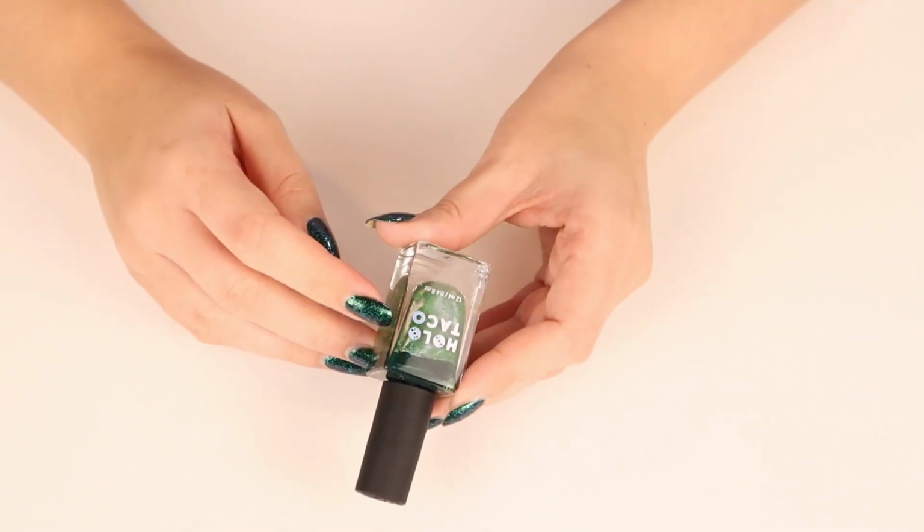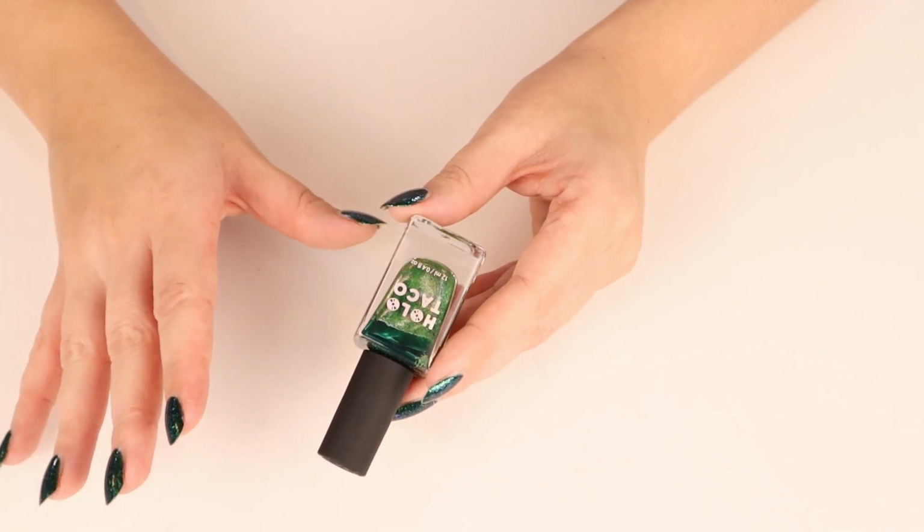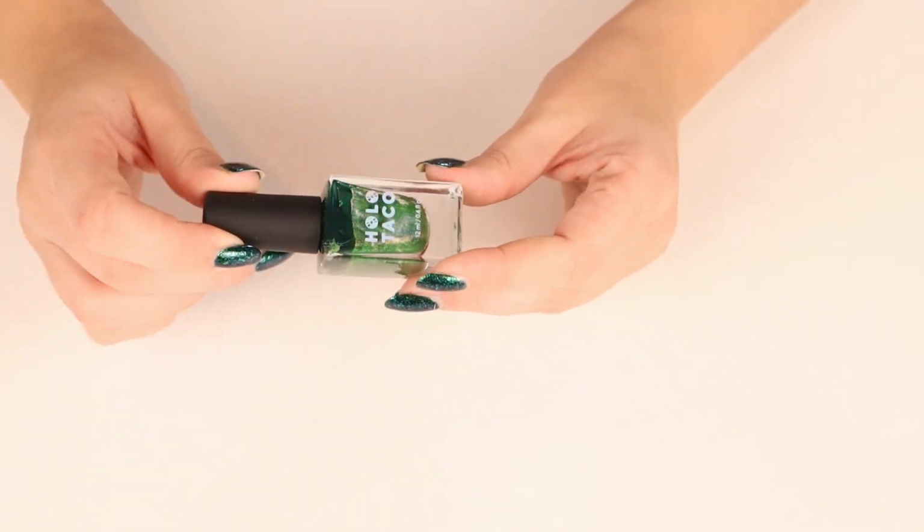This one is Green Taffy. This is a linear holo green. I'm gonna keep it because sometimes I do want something like this, more in the summer, I think. It's a little bit of a brighter green.